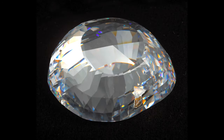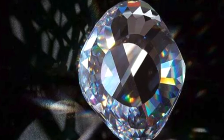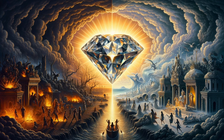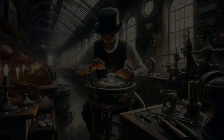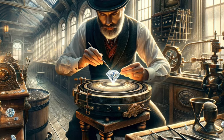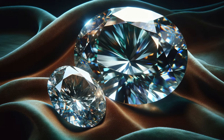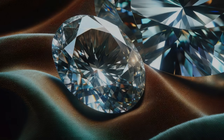The Kohinoor diamond is shrouded in a legendary curse, believed to bring misfortune to its owners. According to folklore, he who owns this diamond will own the world, but will also know all its misfortunes. Only God or woman can wear it with impunity. Originally weighing 186 carats, that is 37 grams, the Kohinoor was notably larger before it was cut. However, its size was reduced to 105.6 carats, approximately 21 grams, after being recut during Queen Victoria's reign.